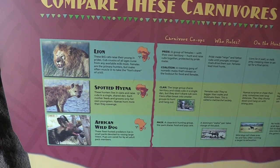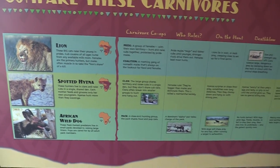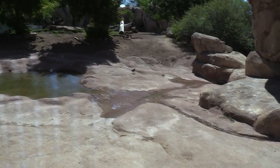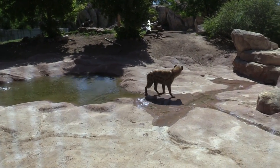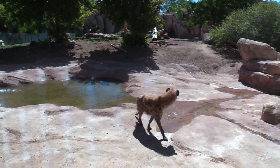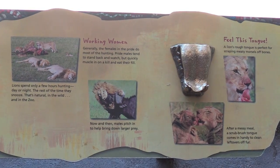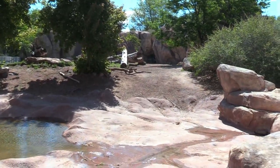Let's compare these carnivores between lion, spotted hyena, and African wild dog. Oh, you see the crocodile? Another view of the hyena habitat. It's like he's looking for the other hyena that was in there with him. At the water hole. So it said those three animals share this habitat, obviously not at the same time, but throughout the day the animals are moved.